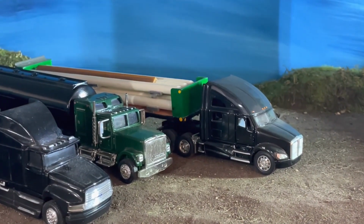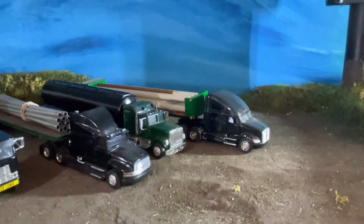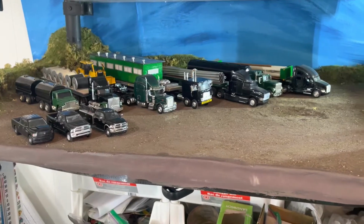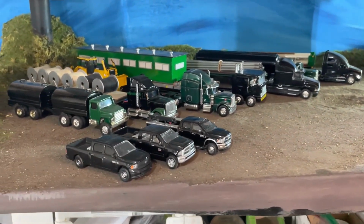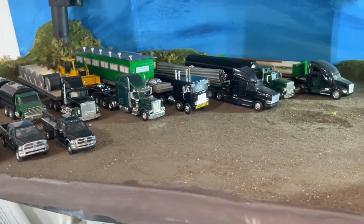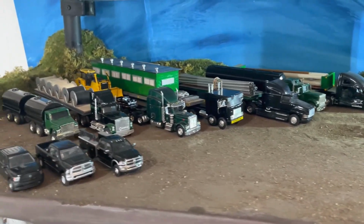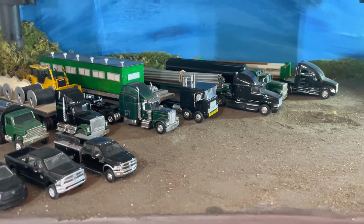Then we have this Kenworth T700 pulling a load of pipes right there on that flatbed. Please stick around to the end for some bonus content of a few trucks and trailers that are intended for this crew, haven't quite been painted yet, but they're pretty cool. You won't be sorry you stuck around.